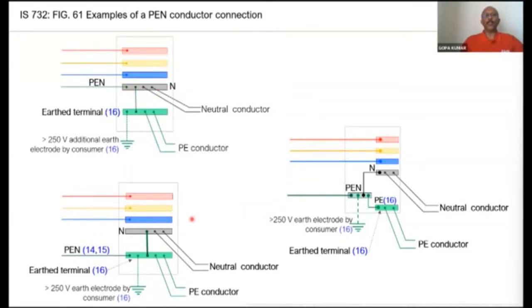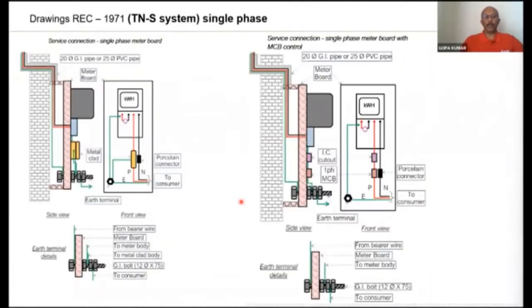I just put those figures in a color format. What I have done is I have prepared two documents with these figures, which will be circulated to you probably by the end of the presentation. We will put it in the chat box so that you will get it.